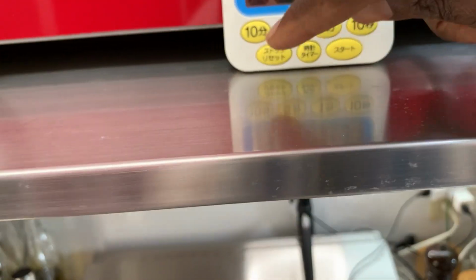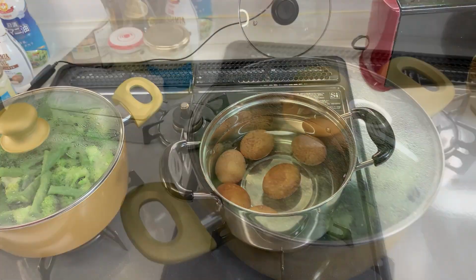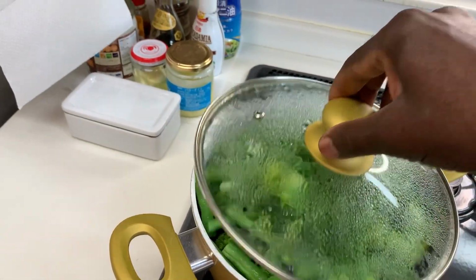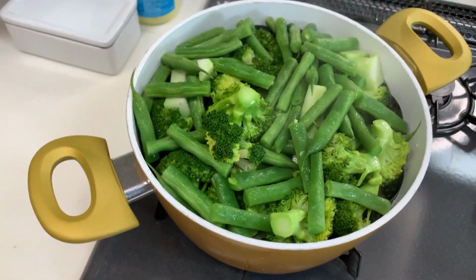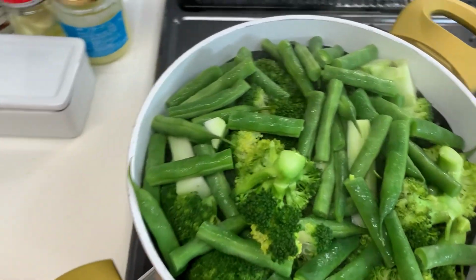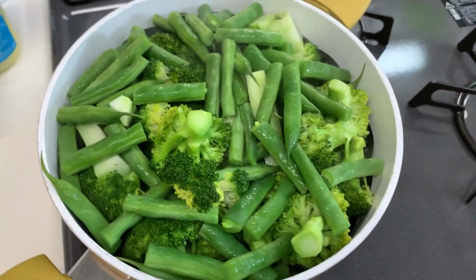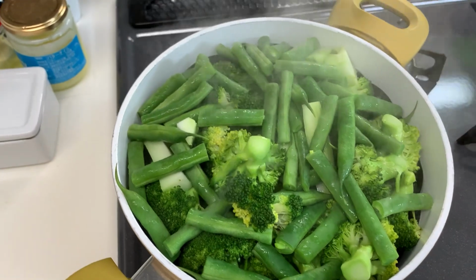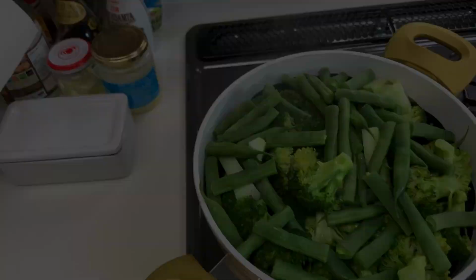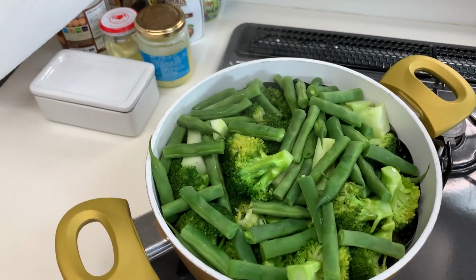Okay, the eggs are done. Very bright green. I'm going to call that done. Okay, so let's drain these, okay? Bring them over to the sink and we'll drain them.